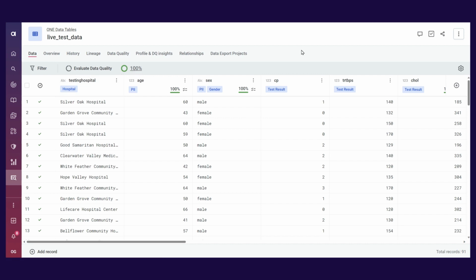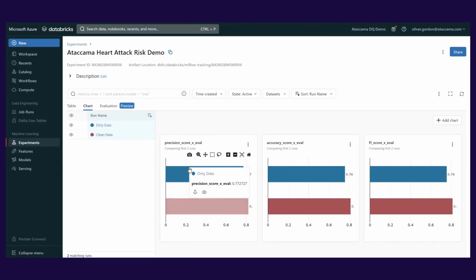So let's go back to Databricks and look at the performance of our model now that we quickly dealt with all this bad data. And what we see is that we get a better performance baseline on a bunch of reasonable standard usage statistics, where the precision is better, the accuracy is better, the F1 score is better. Every conceivable statistic that we want to use to build our model just by using clean data is better. We're starting to build our model with a better baseline, and we get more time to actually work on the model to make it better on top of that.